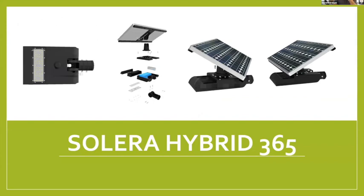So here's a look at that design. I'm on the left, that first image. You can see, if you were standing on the ground looking up at the light fixture in a parking lot, that's what you would see.